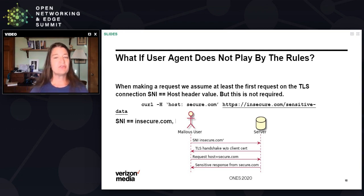And then the malicious user later on that connection sends a GET request with a host header set to secure.com. Again, our server has already set up the connection, so it merrily sends that request off to secure.com and sends back the sensitive response from secure.com. So we've made this assumption that the SNI corresponds to the host name, but we're not checking that, which is dangerous. And this is not a super tricky hacker kind of thing. There is the curl command to do exactly what I've specified there.